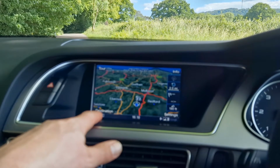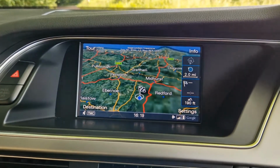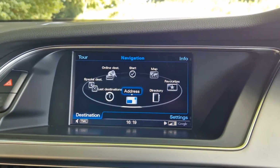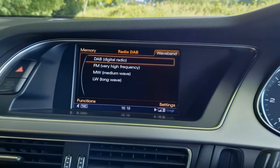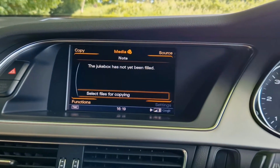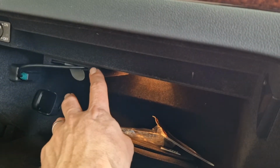So you've got destination down here in the bottom left. These 4 ones up here basically correspond to these buttons. So if you wanted to hit destination, you just press the bottom left hand button, and that would give you access to the destination menu. So on here we've got full media system. We've got DAB digital radio, as well as FM, medium wave and long wave stations. And then through to media, we have something called Audi Music Interface, which is a plug-in system here in the glove box. You can put an iPod or something like that in there.